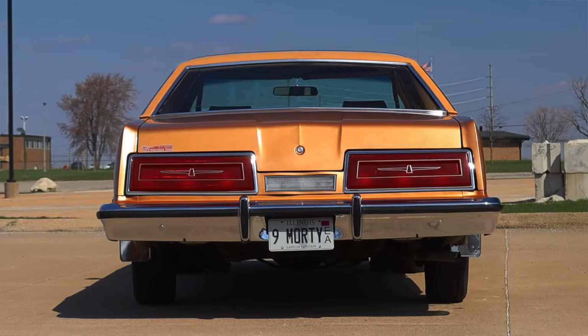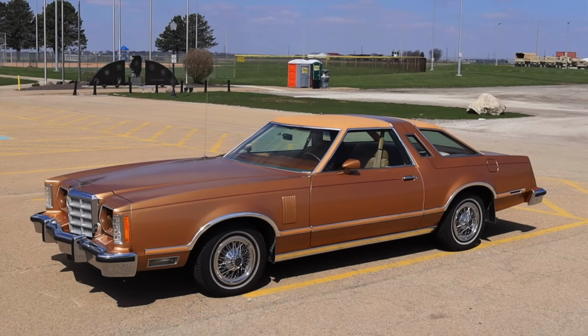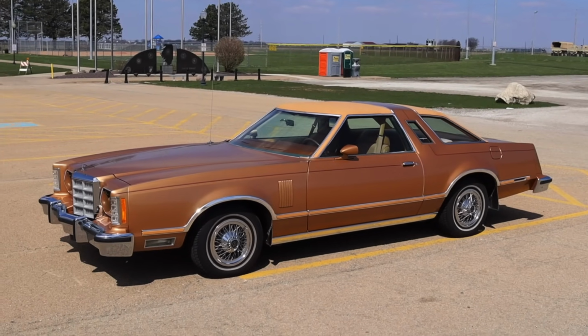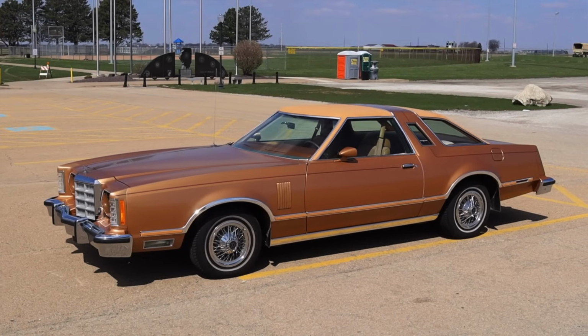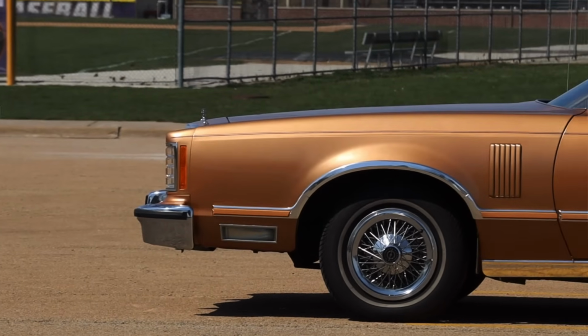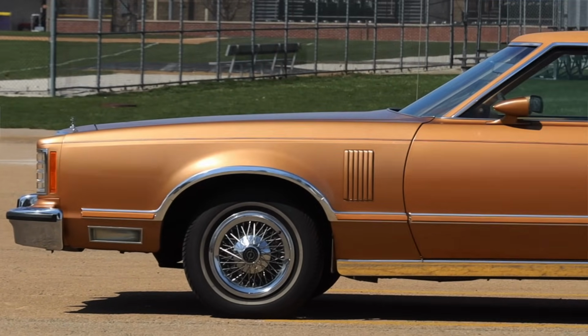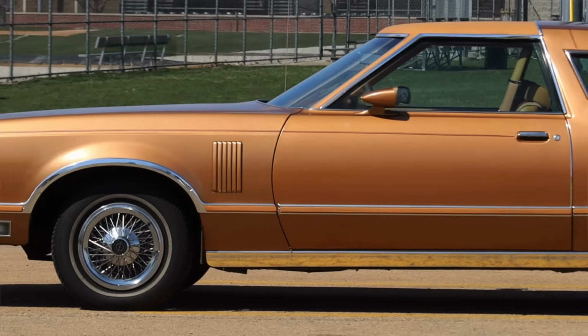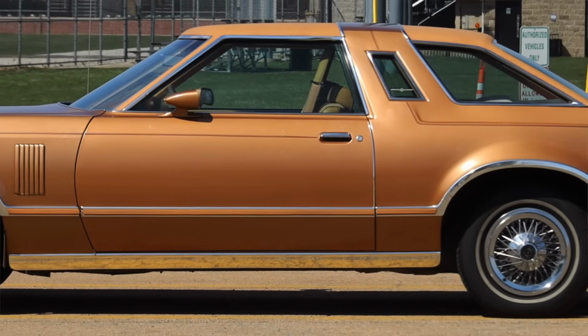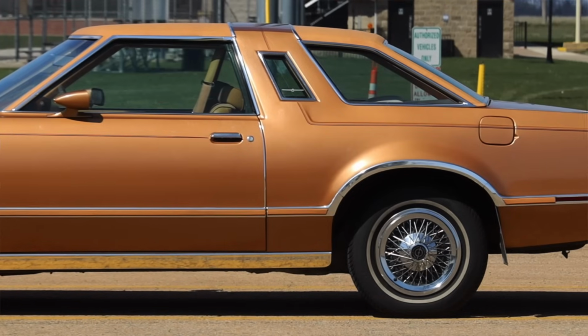And so this Thunderbird, which debuted in 1977, was the first generation of Thunderbird to be smaller than its predecessor. And this was over a foot smaller than the outgoing Thunderbird. However, it went from sharing a platform with the Continental in the previous generation to this one now sharing a platform with the Mercury Cougar and Ford LTD. However, this actually sold really well.